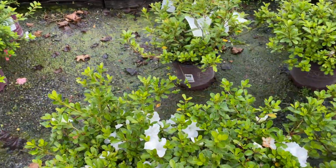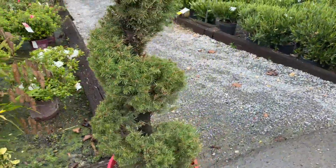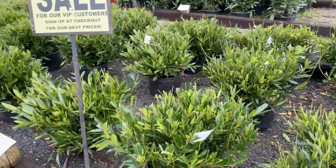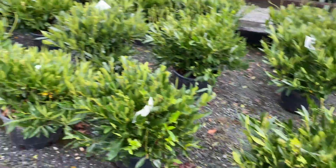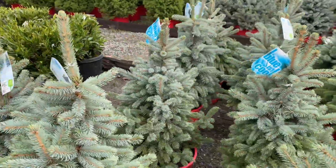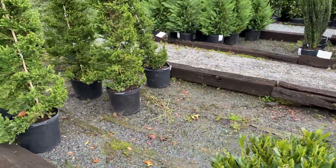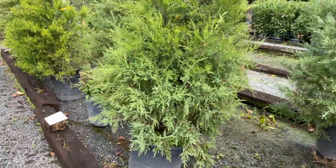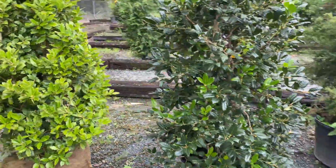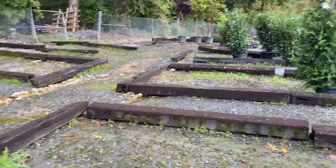Oh, this is Angel. Angel is pretty. I wish they had like a map, yo. Because I have to go through everything just to figure out what's here and there. What is this, cherry? Baby blue spruce. See now, if I want to get over there, I gotta walk all the way to the end. Then I have to walk around. But these are huge. Look at this. I wonder what's that over there.